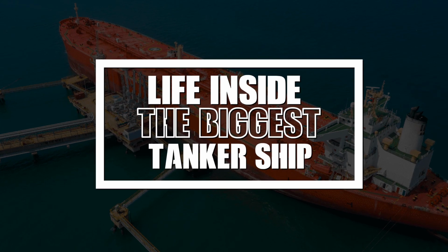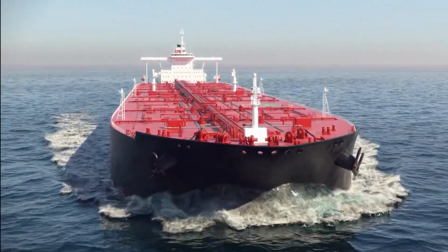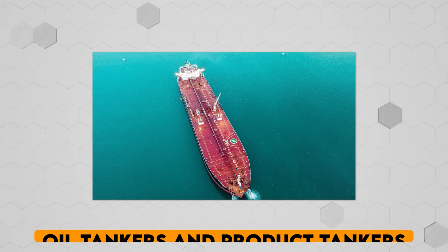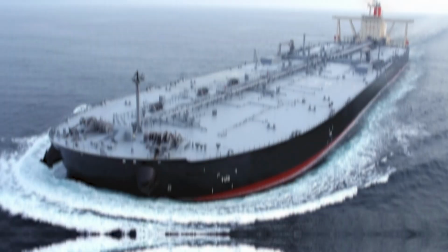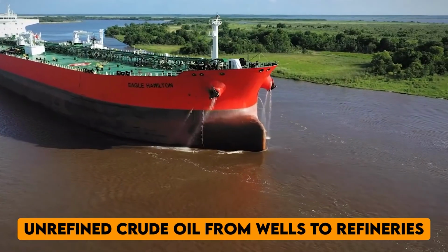Life inside the biggest tanker ship. An oil tanker is a vessel designed for the bulk transportation of petroleum or its products. There are two basic types of oil tankers: crude oil tankers and product tankers. Crude oil tankers transport large volumes of unrefined crude oil from wells to refineries.